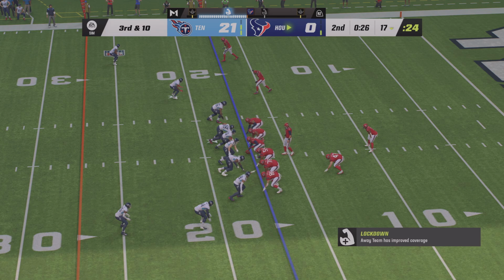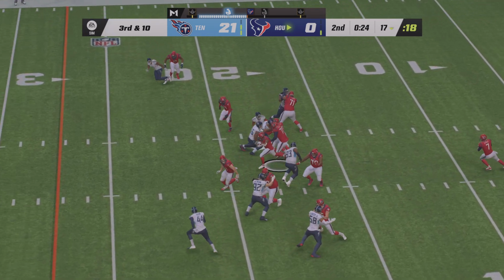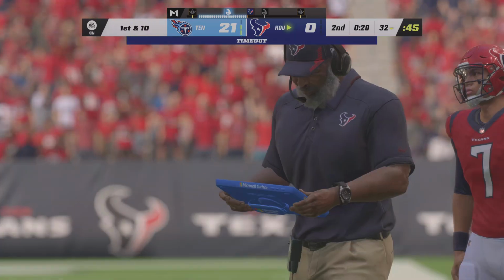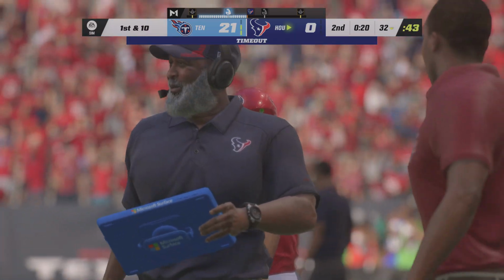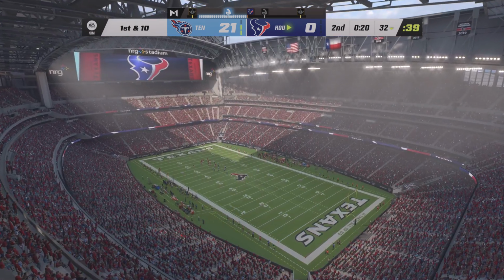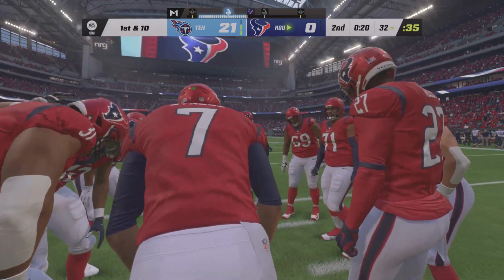So back-to-back incompletions, and that has them staring at a 3rd and 10. This time they stay on the ground. And some room to work. And he's going to get this one across the 30-yard line. The Texans going to signal for their 3rd and final timeout as the clock will stop with 20 seconds to go in the first half.